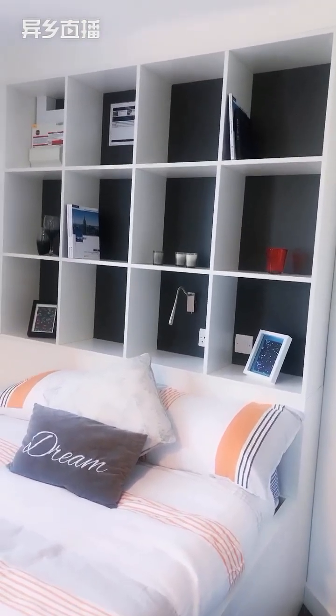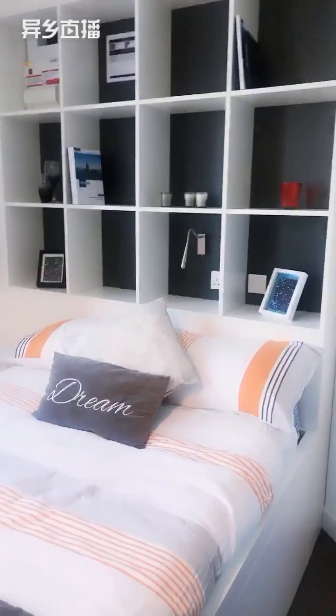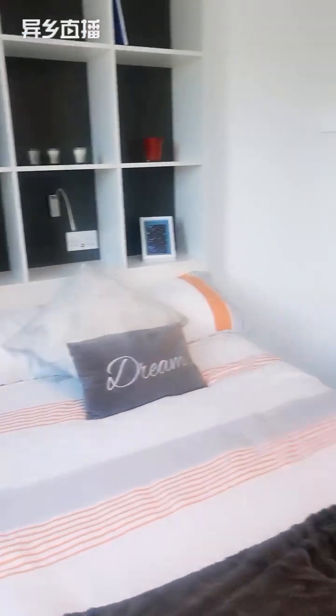So you can keep your study books, you can keep photos from home, you can keep whatever you like up there. And then, not forgetting, down here, the underbed storage, which we have 2 of. Okay.